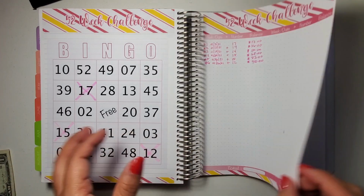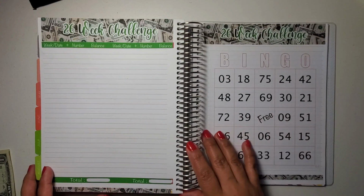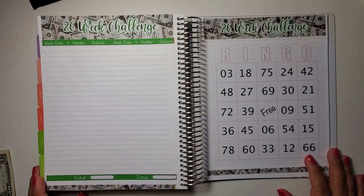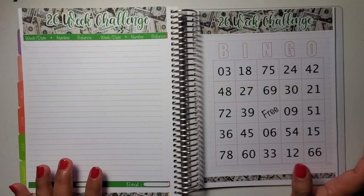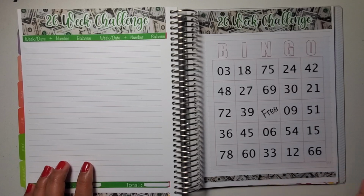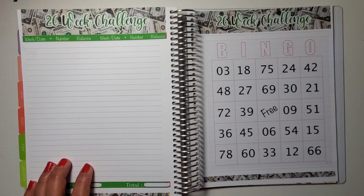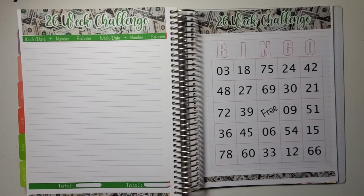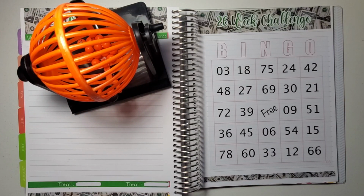Let's go ahead and flip the page. All right, so here is our 26 week challenge bingo card. So this is the one for me. Okay, this one was my trial, and because it was my trial, I decided to just go ahead and put it on my planner. So I'm gonna change the little numbers from here and I'll be right back.